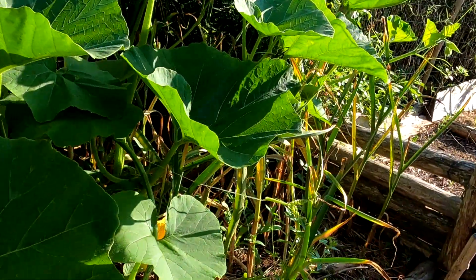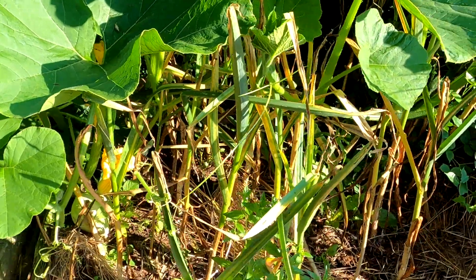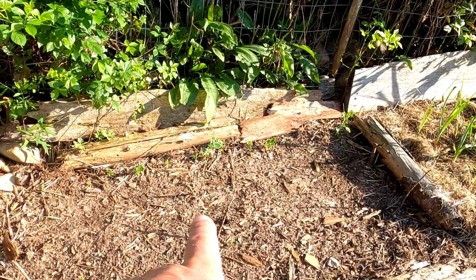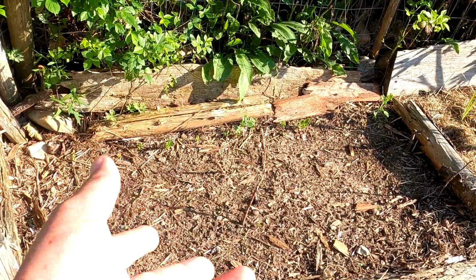I got a little bit of garlic here. It has to be pulled today, because it's done. It's totally done. I'm going to pull this garlic today, probably about 40 garlic in this bed. I had potatoes growing here early in the year. They've all been pulled. I replanted some spinach and lettuce and stuff, but I was away all week.